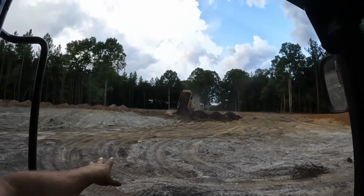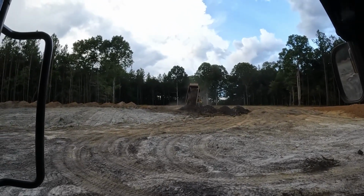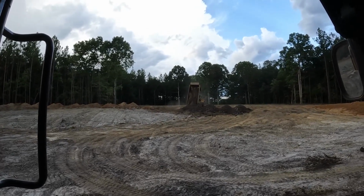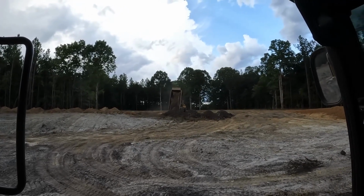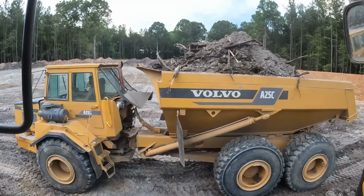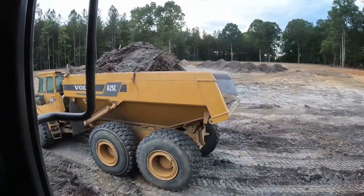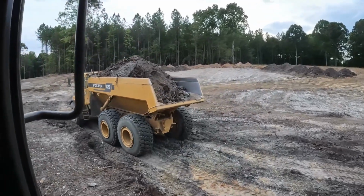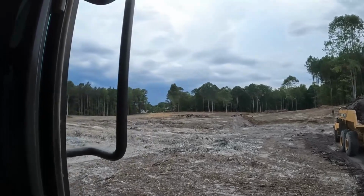So we'll take that topsoil and we'll dump it all up there. I mean, it's some beautiful topsoil. Get all that spread out and get that slope real, grow some stuff. Moving more topsoil. I guess I could have probably put one more bucket full in the back there. Look at me slacking. Oh, rain's coming.